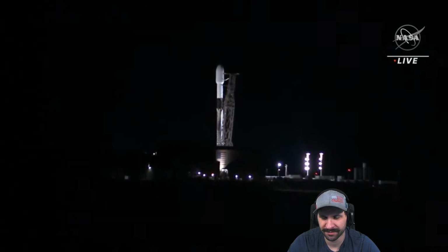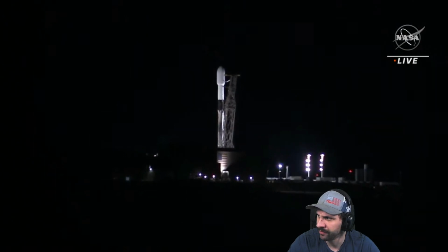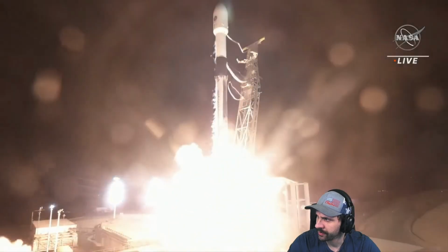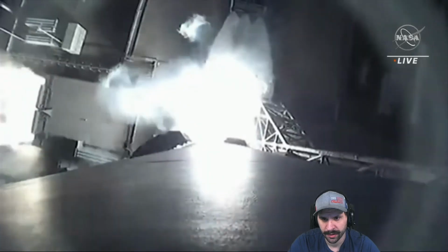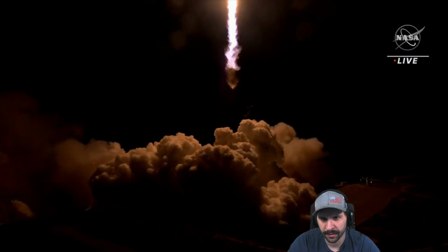9, 8, 7. Sound suppression system should be turning on right around now. 6, 5, 4, 3, 2. Green flash. 1. Engine ignition. And liftoff. All right, we got a good lift. Liftoff of SWOT, our first global survey of Earth's surface water to study how this ever-changing resource affects our climate.